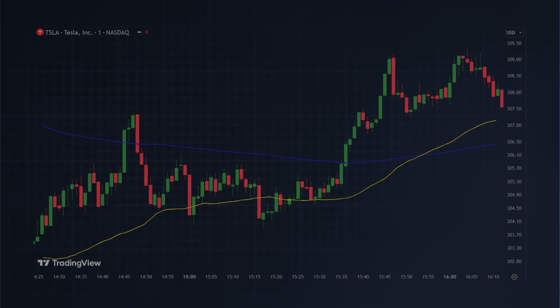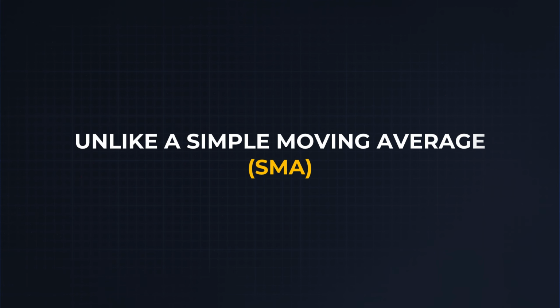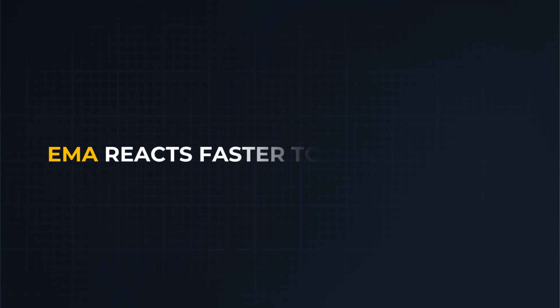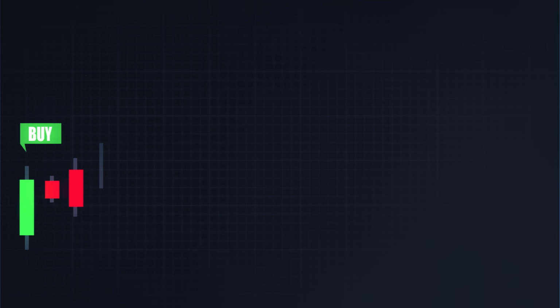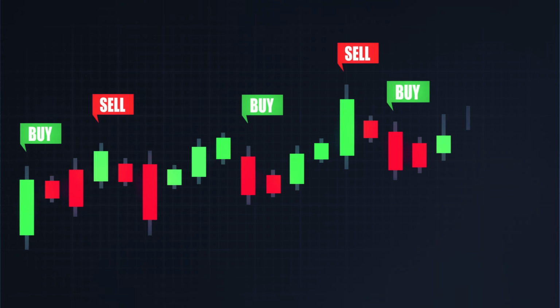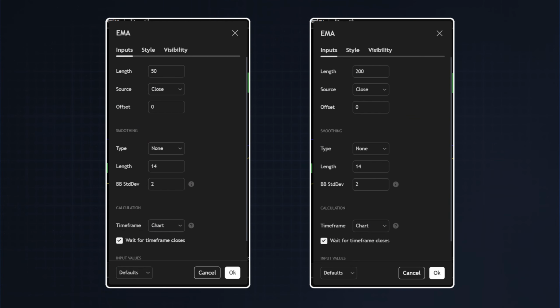The EMA smooths out the price and highlights the true direction of the trend. Unlike a simple moving average, SMA, EMA reacts faster to price changes because it gives more weight to recent prices. For swing trading, one of the most powerful setups is the EMA 50 versus EMA 200 crossover.